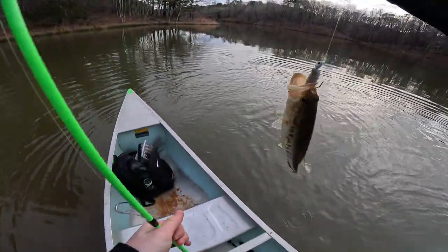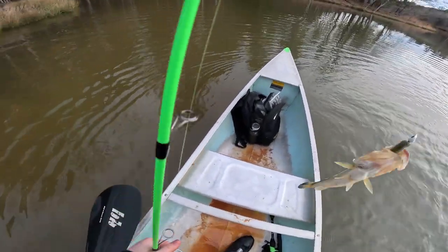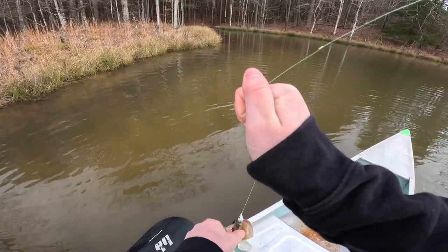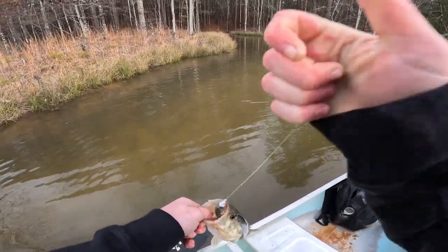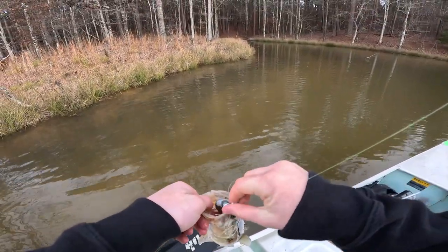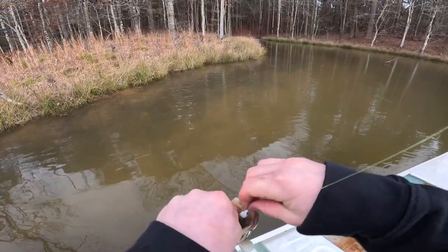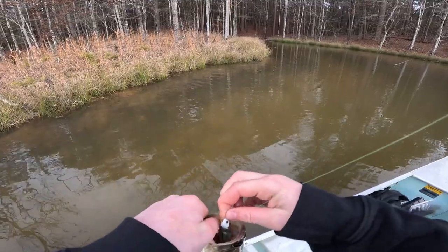There you go. First fish of the day. Another accident catch. I was stuck on that log right there. Ow. I don't play with hooks, alright? Stuck on that log right there. And then right as I got off of it, I thought I was still stuck on it, but it was a fish.